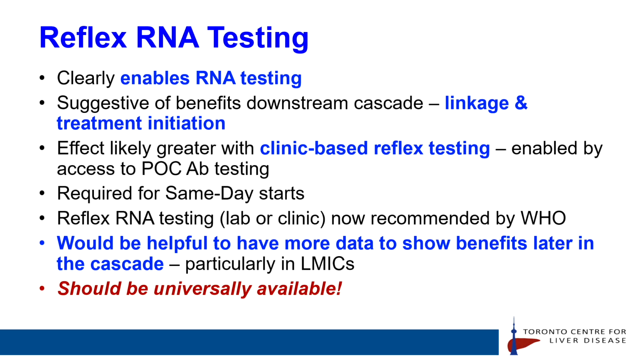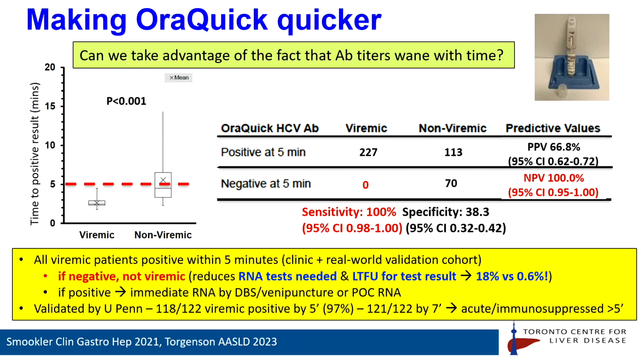And although that's true, I would still say even with the data we have, this should be universally available in every country in the world. Central labs should be reflexing RNA 100% of the time, and that is not currently being done.